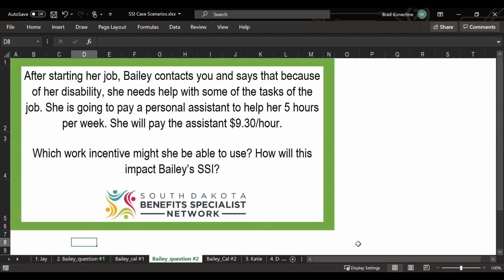And then Barry, we do have an answer for the second part of that second question. How will this impact Bailey's SSI? So Nancy Miller says her SSI goes up about 100. I think what she meant to say was goes down about $100.